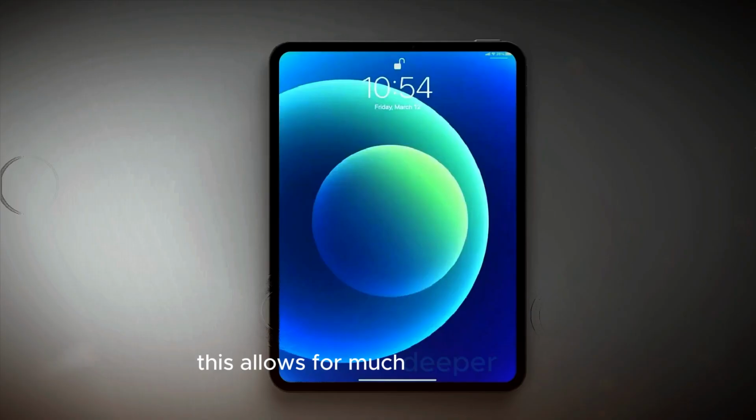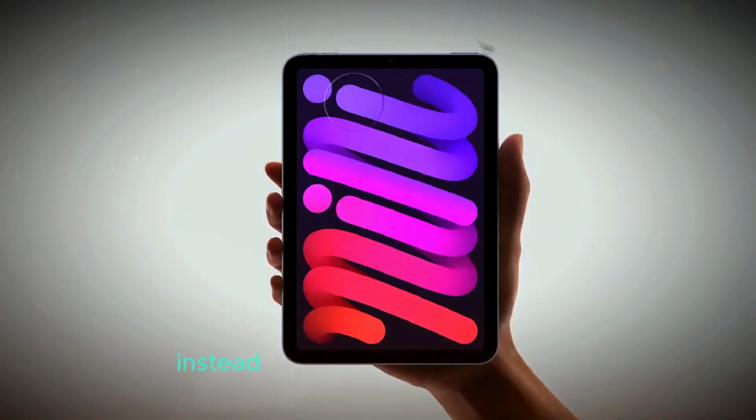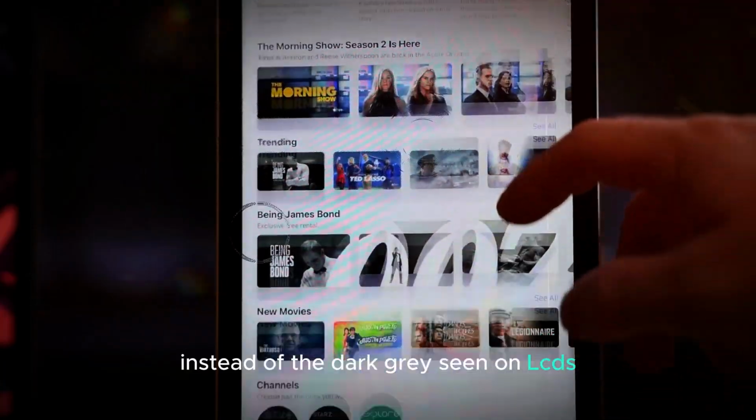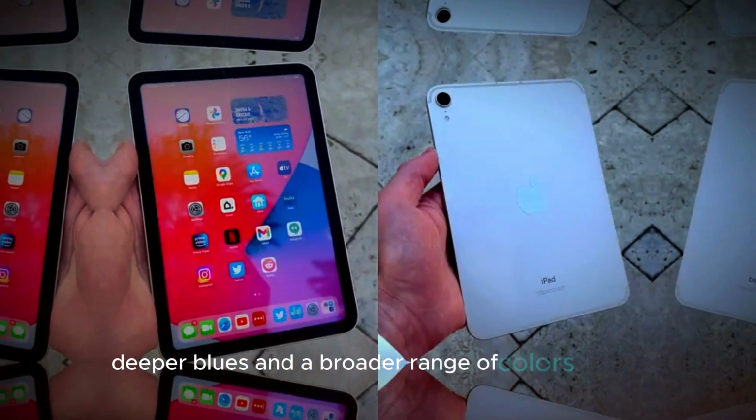This allows for much deeper blacks as individual pixels can turn off completely, producing a true black instead of the dark gray seen on LCDs. The result is a display with richer, more accurate colors. You'll notice more vibrant reds, deeper blues, and a broader range of colors overall.